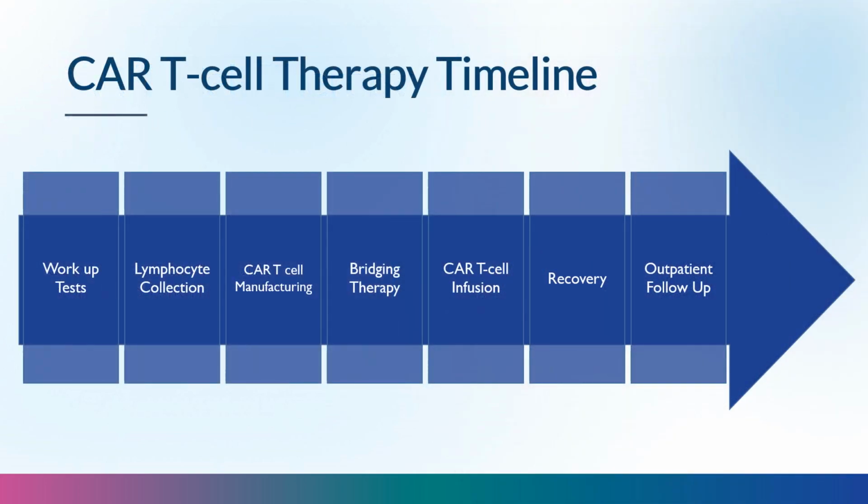CAR T cell therapy is a lengthy process. It starts with workup, then lymphocyte collection. The lymphocytes are then sent to a facility to be manufactured. While the manufacturing process is ongoing, you may need bridging therapy to stabilize your disease. Once the CAR T cells are ready, you'll be admitted to hospital for lymphodepleting chemotherapy and infusion of your CAR T cells. Your recovery begins in hospital and will continue as an outpatient.